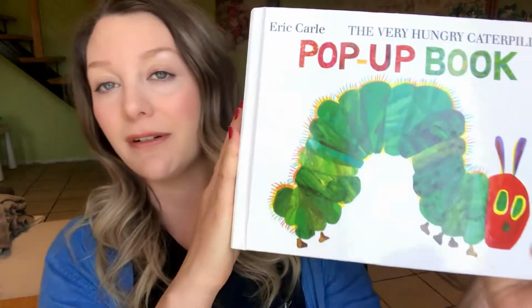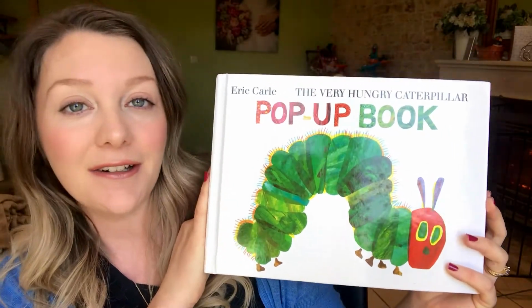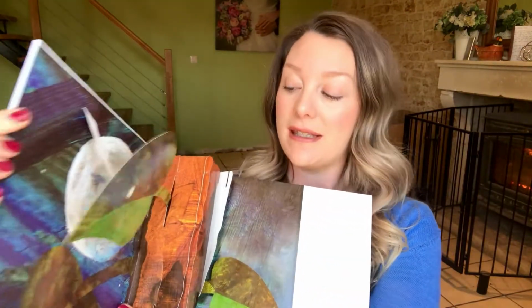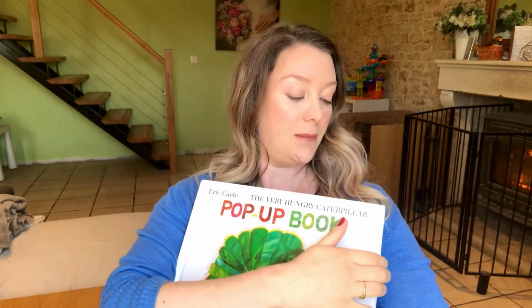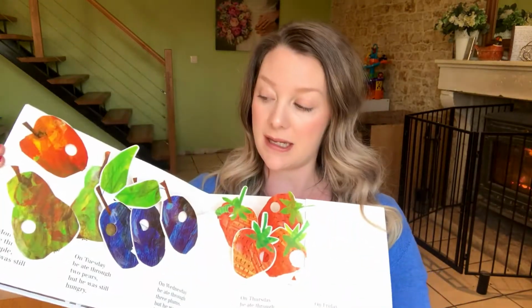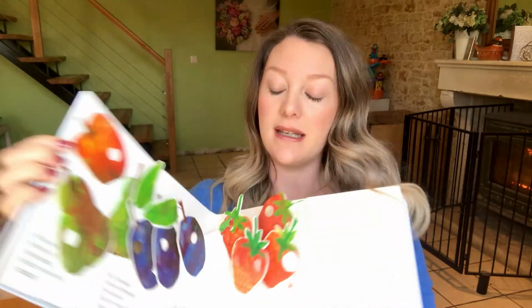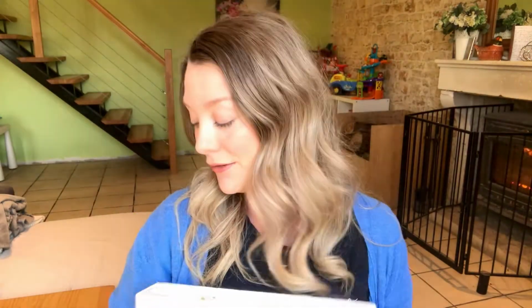So it's the, I can't really see it, it's so big. It's the Very Hungry Caterpillar pop-up book, and it is such a fun book. Really, oh my goodness me. I think at this age it certainly is like bigger the better in terms of toys and books at the moment with Lucy. But yeah, it's just really colourful, bright, fun to read for the parent or guardian as well. And also it's quite sweet.